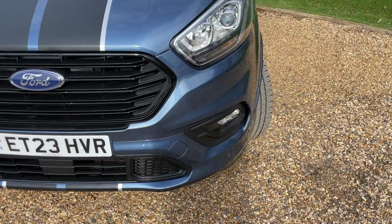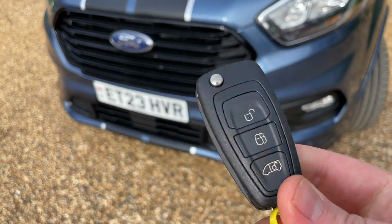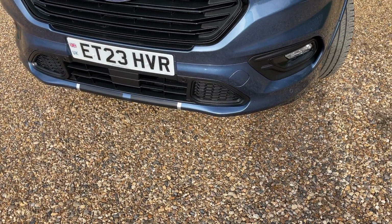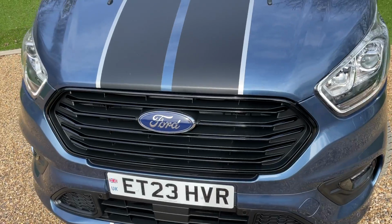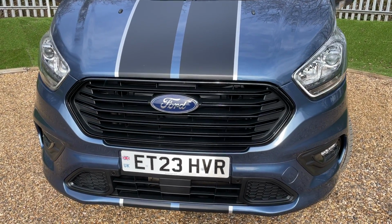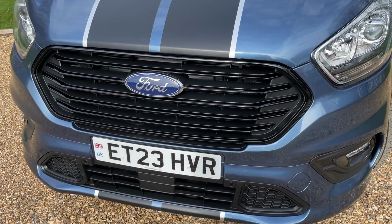And at this stage I present to you the wonderful remote central locking key, giving you a good look at that. The Tourneo still features a key blade. So clicking the unlock button is going to wake up the daytime running lamps. Daytime runners give other road users the ultimate visibility, so you're always going to be seen. No matter whether it's the brightest of summer's days or the dullest of winter's days, other road users are always going to be able to see you coming.